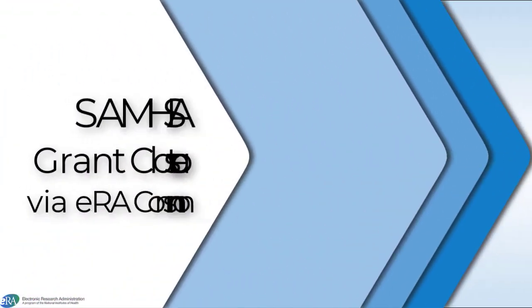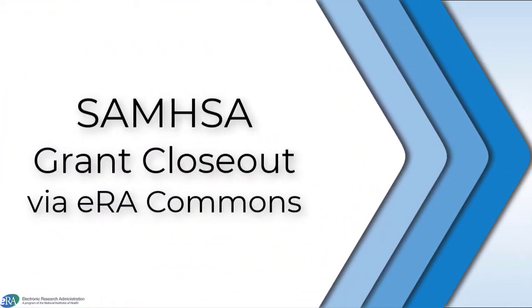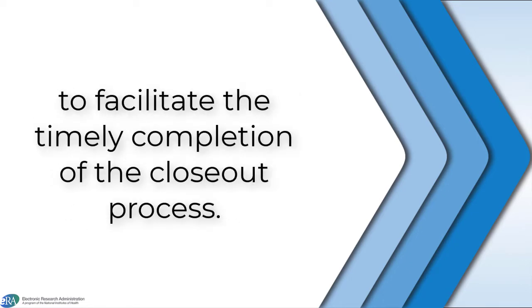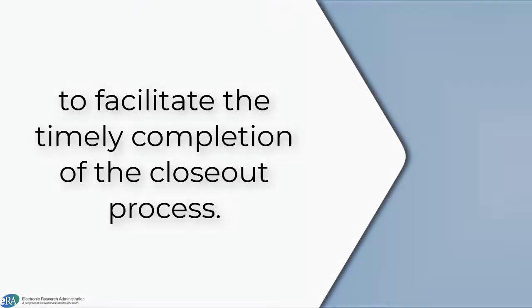The purpose of this recording is to show SAMHSA grantees how to submit closeout documentation via eRA Commons. This feature allows grantees to submit closeout documentation electronically, to help facilitate the timely completion of the grant's closeout process.